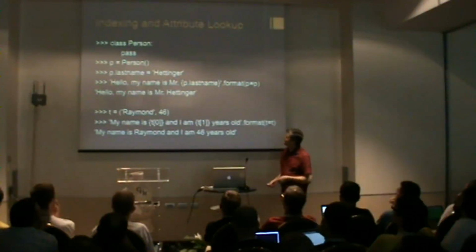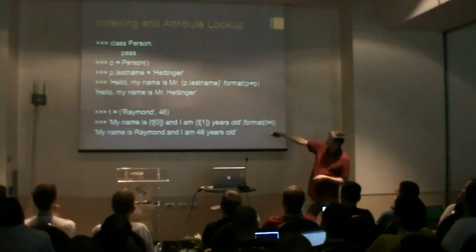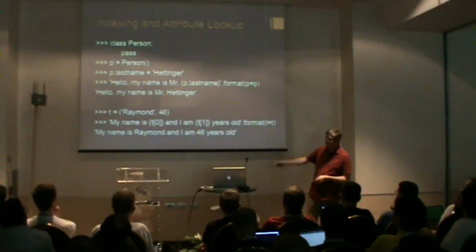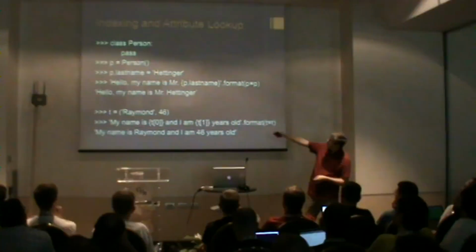In fact, yes. We get indexing and attribute lookup. I'm going to create an empty person class, and assign an attribute to the class name. There's lots of ways to do this. We could have named tuples. We can have very rich objects. The important thing is there's some attribute we can look up. I can now reference that. In my curly brackets, I put p.last_name.